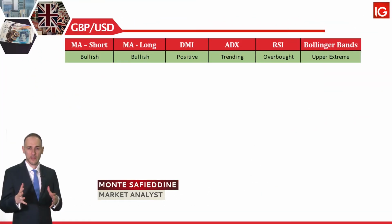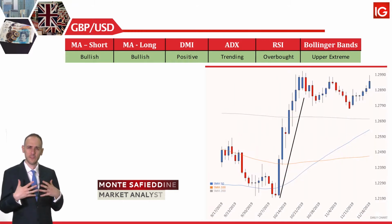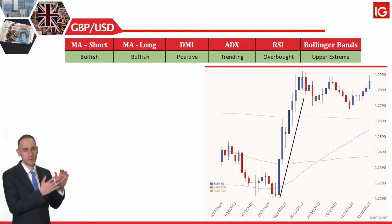So the pound, who could forget that bullish move that we saw from the 122s all the way up to breach the 130s? That has pretty much kept its technicals largely in bullish territory, especially the main technical indicators. Its price is above all its main moving averages, its DMI is positive, and its ADX, average directional index, shows an ongoing propensity to trend. However, since then it's been relatively range bound.